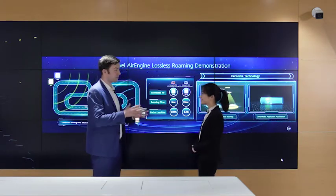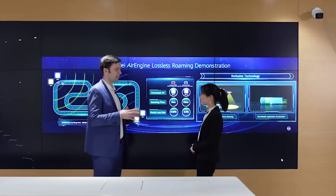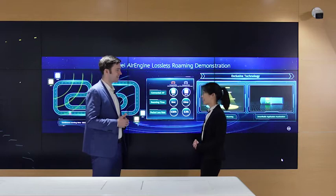Wow, I mean, you just mentioned the smart antenna technology. So could you tell me a bit more about that? Because it sounds really high tech. Sure, let's have a look at the flash.